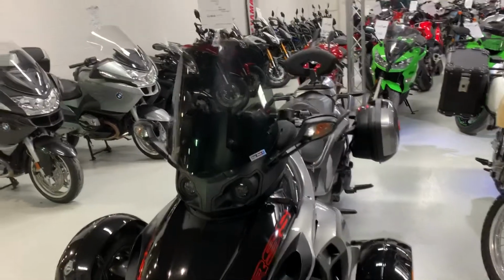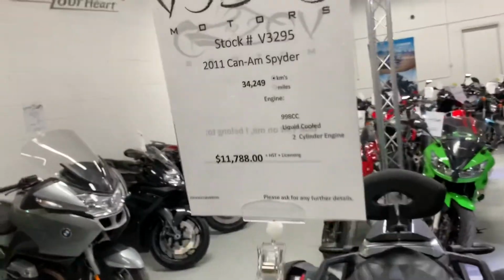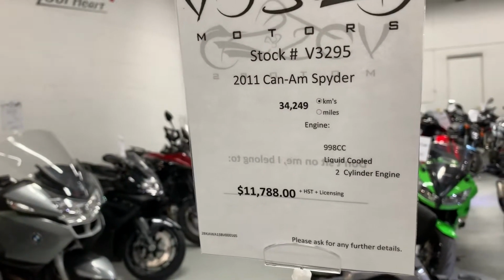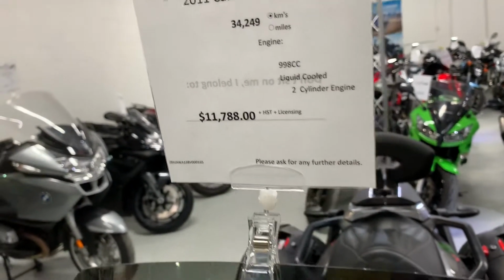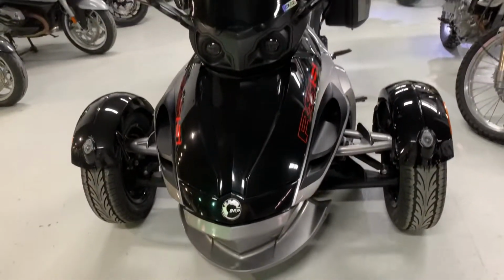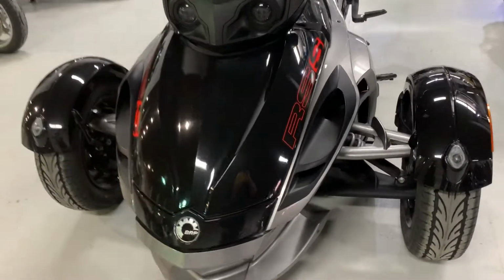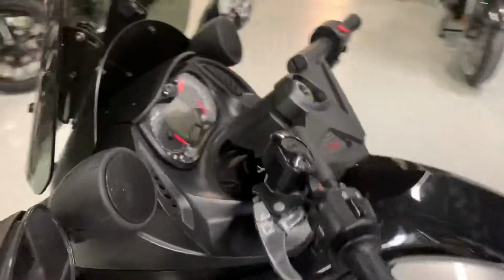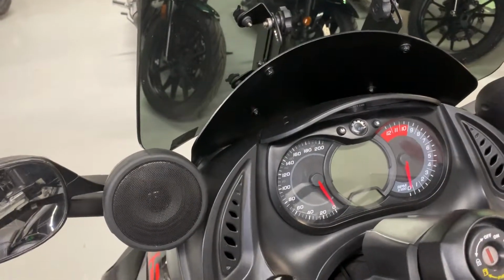Just got off the phone and I'm preparing a personal video for you for this 2011 Can-Am Spyder. 34,249 kilometers and the price is 11,788 plus HST and licensing. This Spyder is very clean, fully safety certified. Comes with two front brand new tires and a rear tire. It also comes with an entertainment system, which is a sound boss.